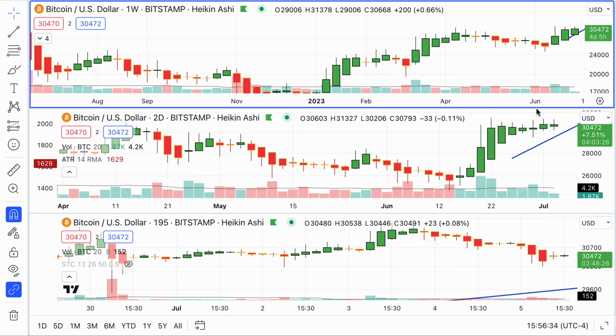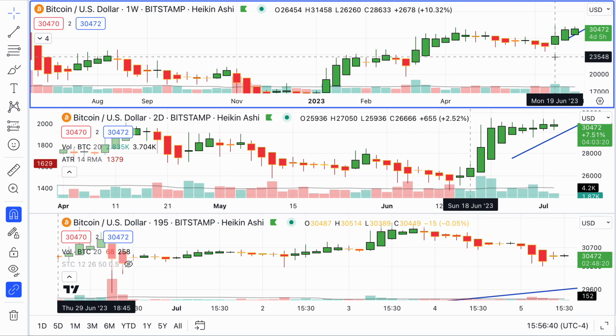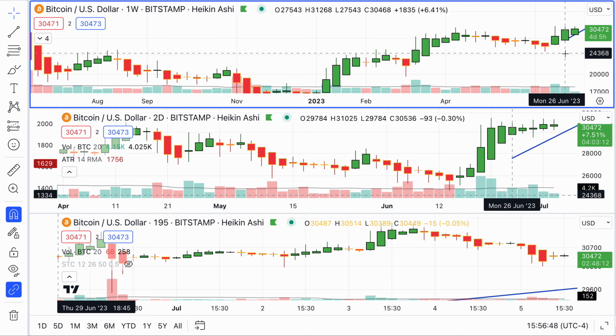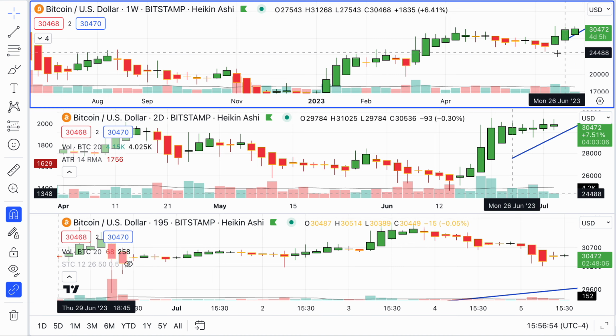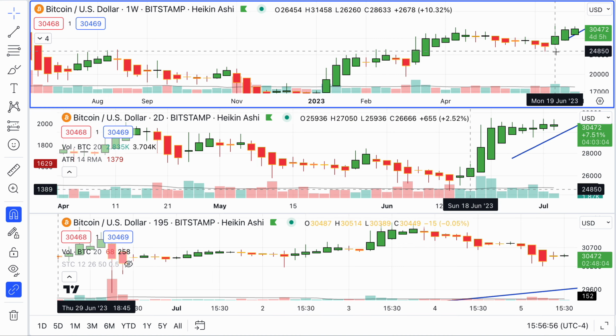Well, as we step back on this weekly chart, we can see where Bitcoin hit its most recent high of 31,458 back in the week beginning the 19th of June. Last week, the high was 31,268. And this week so far, 31,378. So we've not hit that high going into the third week now since 3 weeks ago.